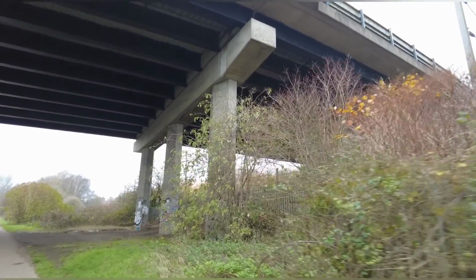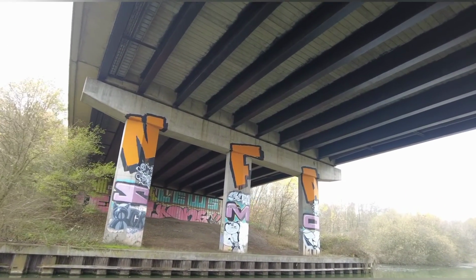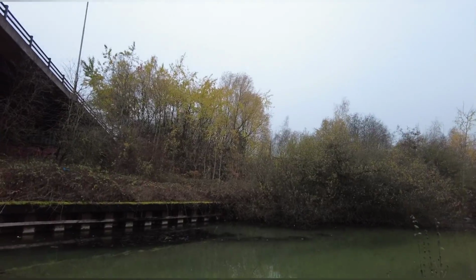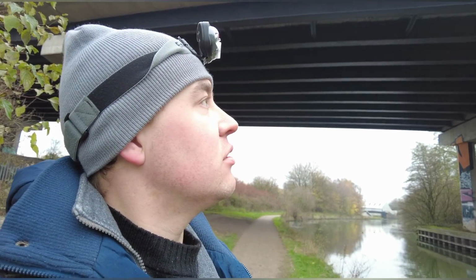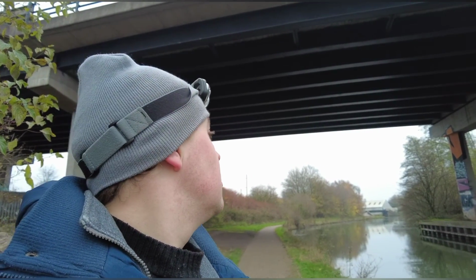So here we are, just at the train pass. This is actually called Black Country Route. Look at all the graffiti over there on the other side. Look at that. Actually, I was wrong. I think it's just one of them dual carriageways just above. I don't think it's what I mentioned, because it would sound busier if it was a motorway. Could be wrong, I really don't know because I can't see the top of it. But I think it's just a dual carriageway.